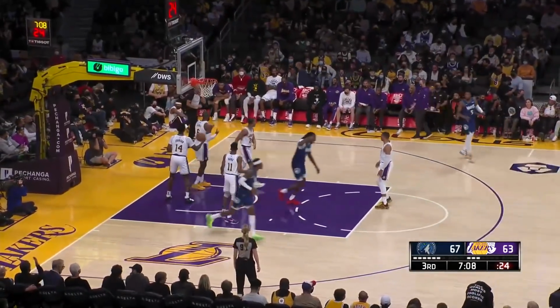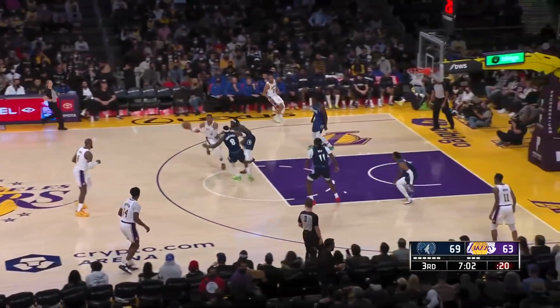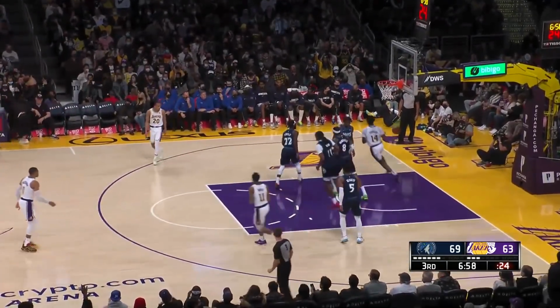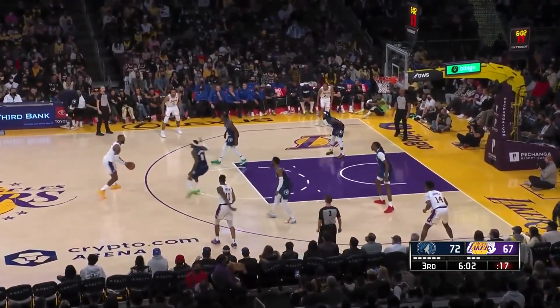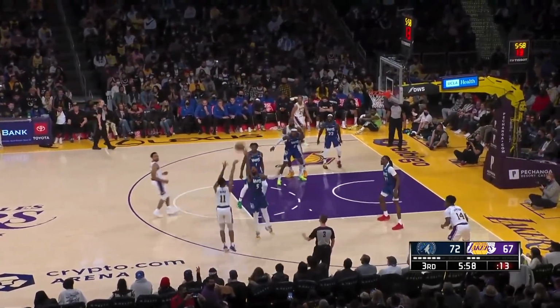Boy, that's a good pass in space. Count it, foul. We will get that number. LeBron wide open, straight away. Ring it up. LeBron on the year. 72-67. Lakers in a fight. Wolves trying to beat them for the third consecutive time.